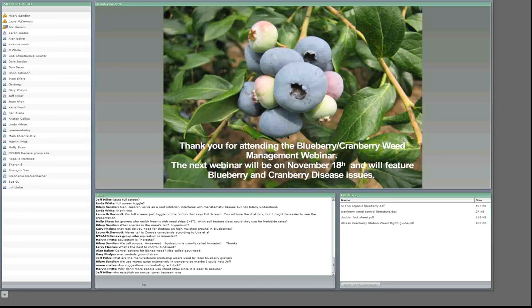And at this point, unless, oops, there's one more question. Why establish an annual cover crop between rows? And I think that must be for you, Eric.